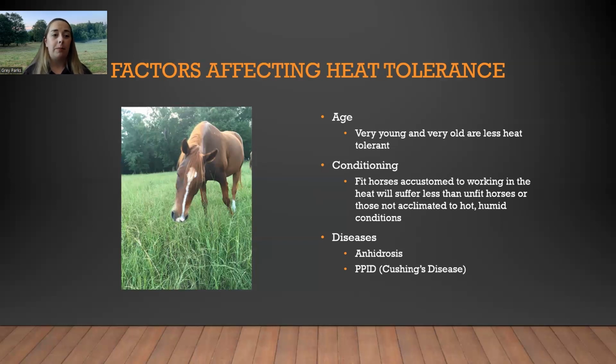Age has a huge impact. So very young and very old horses are going to have more trouble with heat. This is especially important when we have these first few hot days and animals aren't acclimated. So foals under about a month of age can't regulate their body temperature.